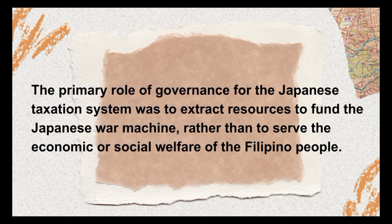The primary rule of governance for the Japanese taxation system was to extract resources to fund the Japanese war machine, rather than to serve the economic or social welfare of the Filipino people.